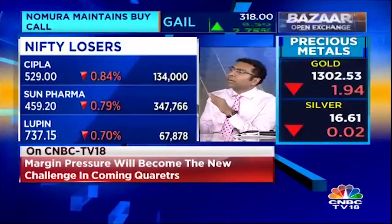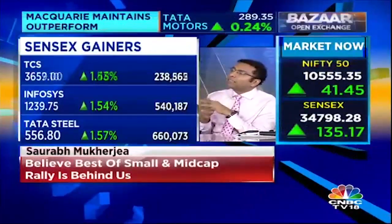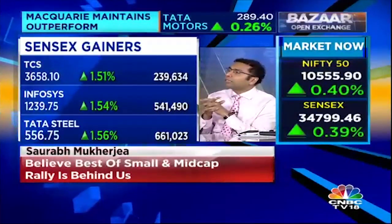And as we're discussing small and mid-caps, logically what happens is when cost of capital zips up, the riskiest part of the market pulls back. And with a lag, I think we will see the impact on the larger names. Okay, so 31,000 is the fair value for the Sensex.